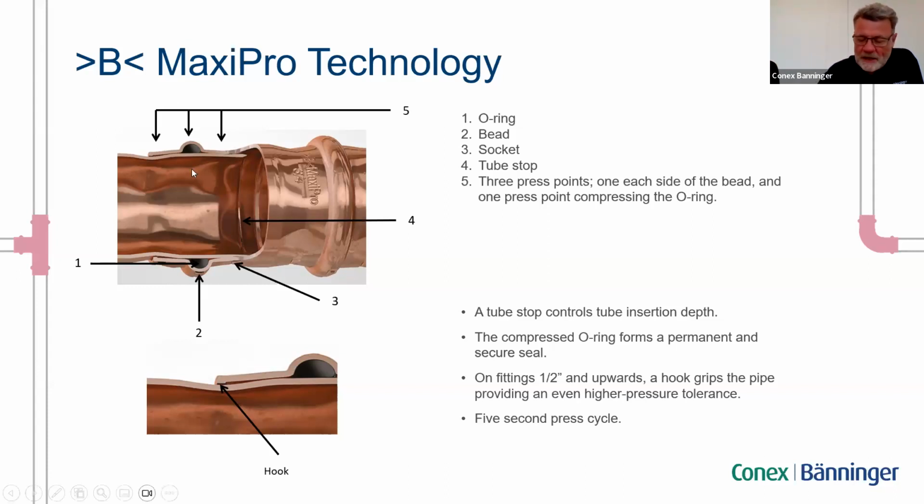So you've got a press machine which is driven by a hydraulic piston, and the jaw forms around the fitting. What we do on all our fittings, we give a 3-point press. So we press here and here, either side of the bead that contains the O-ring, and that's what gives you the strength of the joint. You can see there the little hook that I talked about that digs in, which really clamps that on there. The seal is given on the compression of the O-ring, so it all happens in one go.